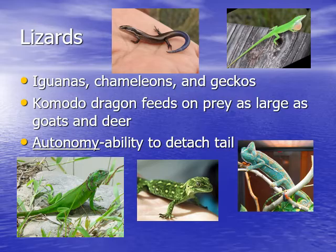We can see different types of lizards pictured here. They all have that same body form, pretty slender body, 4 legs, mostly a long, slender tail. But some lizards, like the Komodo dragon, get so big that they feed on things like goats and deer, and there have actually been attacks on humans. So some of these lizards can get very big and tackle very big prey. Most of our lizards are going to be focused on things like insects, other small animals that they can get a hold of, but some of them do get pretty big.